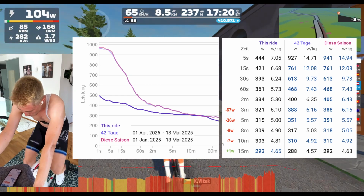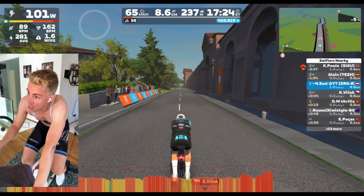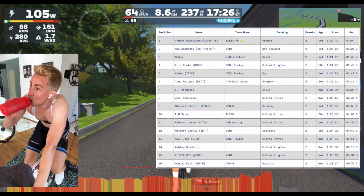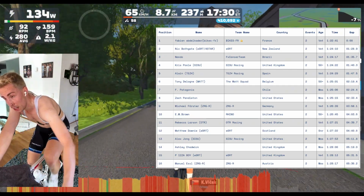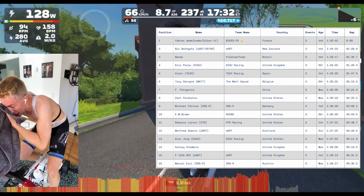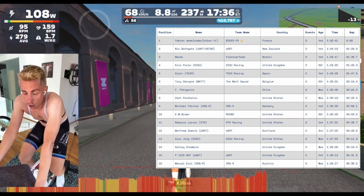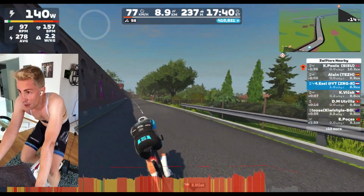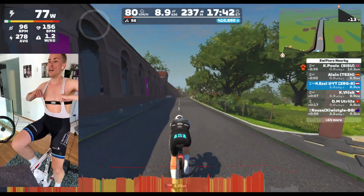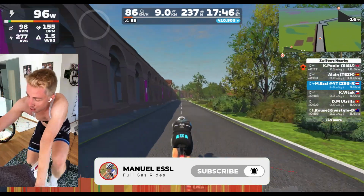And yeah, let's see what we can do in the GC after stage 2. There's still a few time slots, so it's not the final GC at the moment. After stage 2 there are 7 stages, so you will see at stage 3 where I am located. Let's hope we can move up a few positions, but I'm confident because the TT was pretty good and it should play into my strengths.